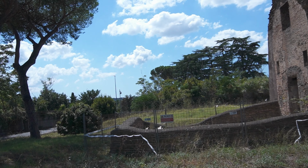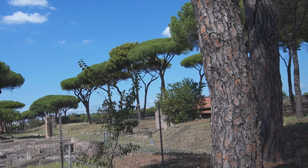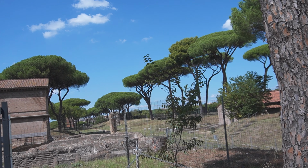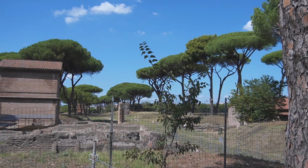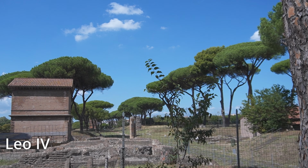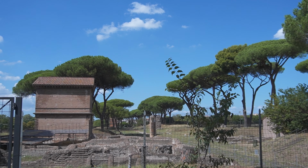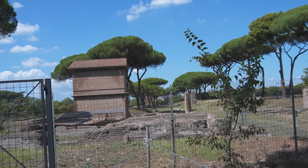And it was actually sacked by pirates in the 800s. I didn't know that until I visited. There's a mural of St. Peter's burning, and that's from the Arab pirates that sacked it. And then for that reason, a pope built the walls. They're called the Leonine walls, so I'm going to say it was a Pope Leo who had them built. And those are the walls that you see around the Vatican today. And you'll notice that they're different from the Aurelian walls of Rome. And it's all because the Arab pirates attacked the city.